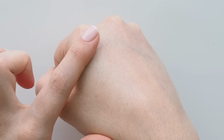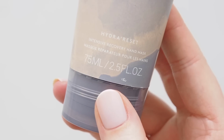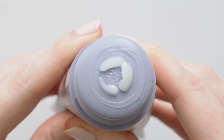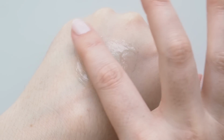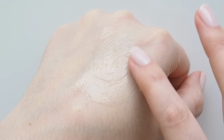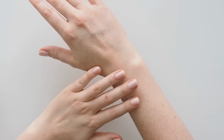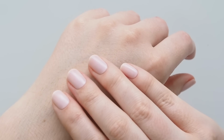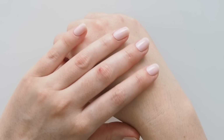Scent: fragrance-free. Fenty Skin Hydra Reset Intensive Recovery Glycerin Hand Mask is as nourishing as the name is long. This heavier gel cream leaves a noticeable coating and veil, so I like to quickly brush the front and back of my hands on my legs or arms afterwards to get rid of that filmy coating. Then you're just left with super silky skin. Key ingredients: 40% glycerin, panthenol and murumuru and mango butters. Scent: strong tropical fruit meets floral.